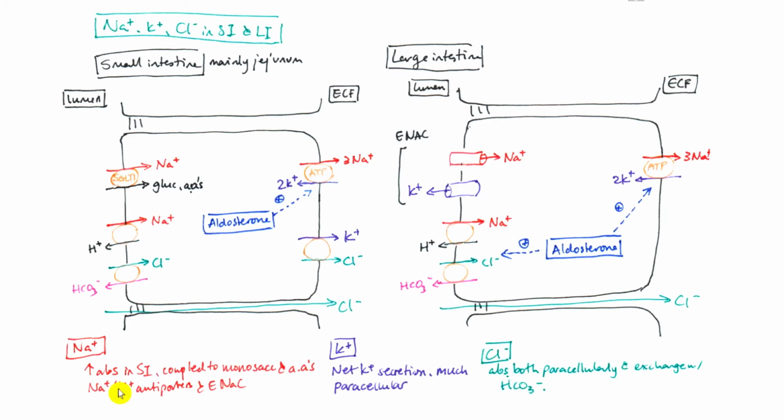Sodium is mostly absorbed in the small intestine. It's coupled to monosaccharides and amino acids, like glucose and amino acids, through SGLT, and also sodium hydrogen antiporters and the ENaC in the large intestine.